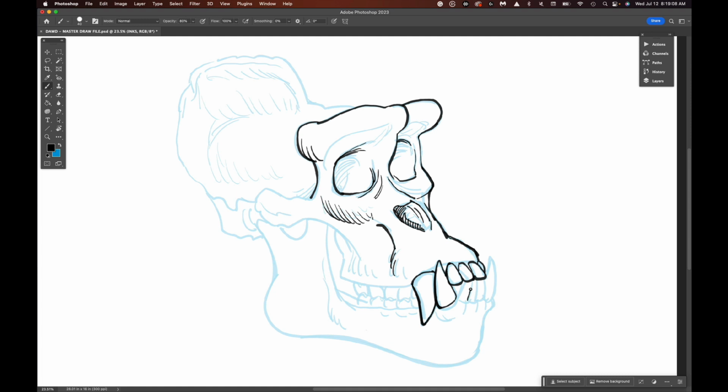All right. And then objects that have that geometric solidness that I'm talking about can be a little harder to draw and then slower to ink. But patience is an important thing. The end result will be worth it.